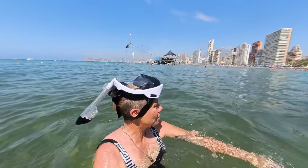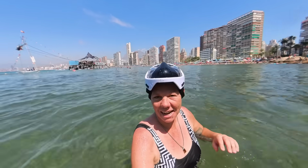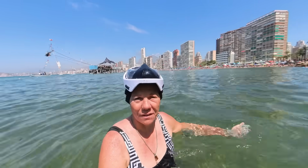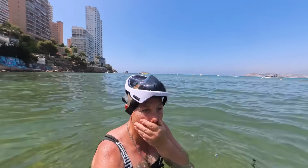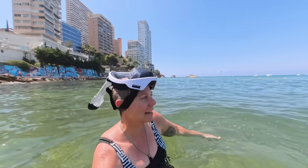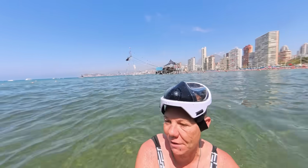The water also stays pretty shallow at this end. That's me stood up to about chest height now, so you're not out of your depth. If you are a beginner at snorkeling, or it's one of your first times, you can still touch the floor. You're not going to be panicking that you've gone too deep. You can go deeper, of course, if you are a bit more confident.